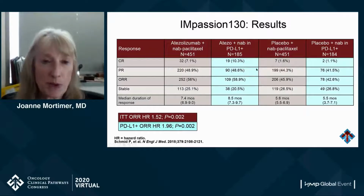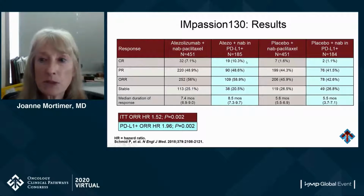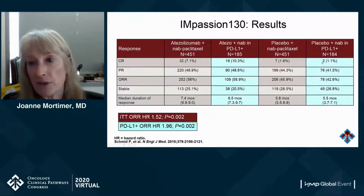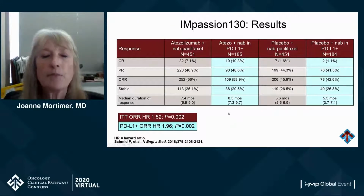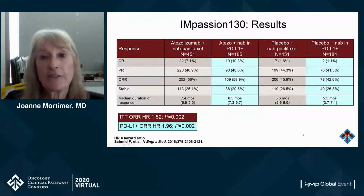And if we break out the response rates according to PD-L1 positivity, we see that the complete response rate is significantly higher, 10.3% for those that are PD-L1 positive compared to 1% in the control arm. Partial responses were seen in 48.6% with atezolizumab compared to 41% in those with PD-L1 positive. The median duration of response was 8.5 months for those that were PD-L1 positive and receiving atezolizumab compared to the control arm that were PD-L1 positive of 5.5 months. So this was statistically significant.